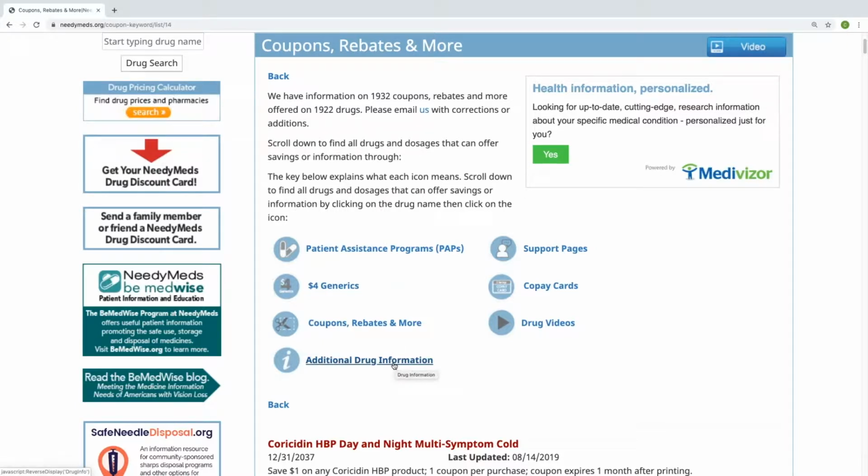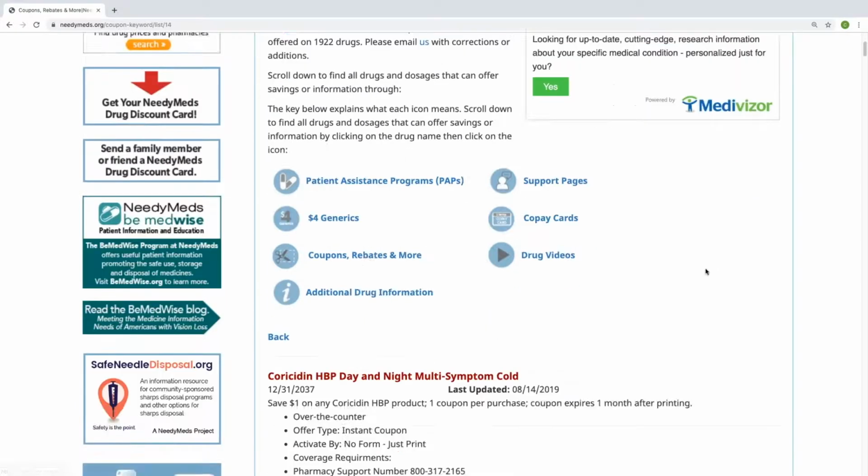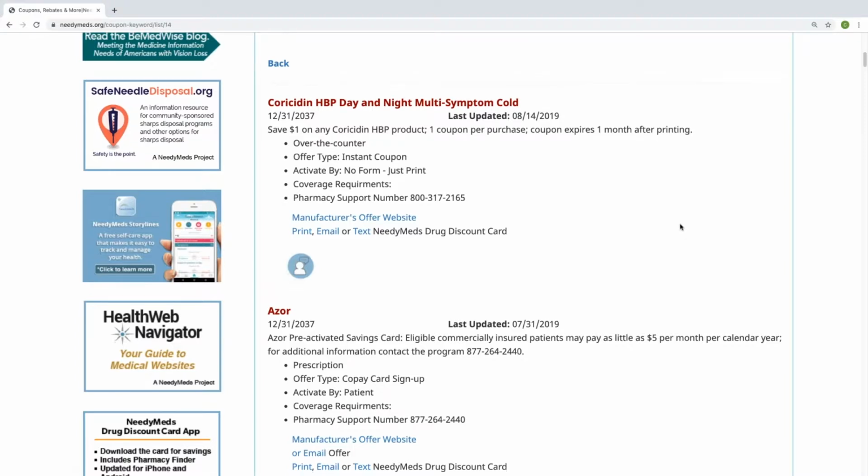And again, the new link to find information is the additional drug information link with that eye icon, and that'll take you directly to the drugs.com page. And on landing pages on our site, where you can search by diagnosis, you will see a link to that Medivizor site that I pointed out earlier, which will provide your patients or clients with up-to-date and accurate information about their diagnosis. So let's look at what the results yielded.